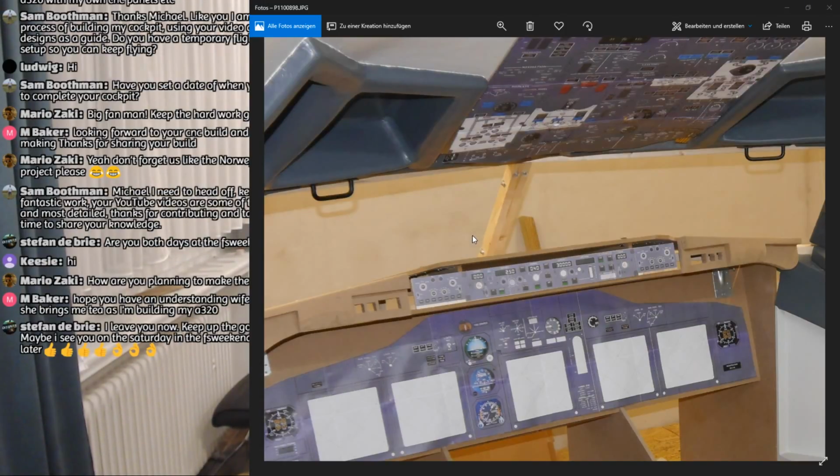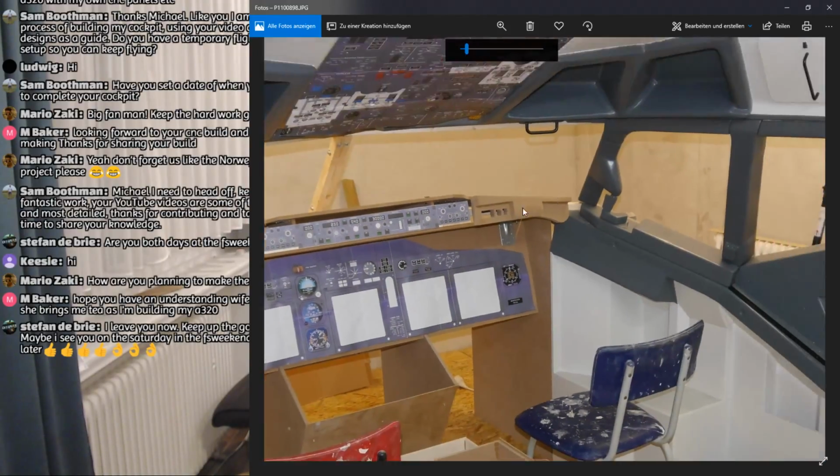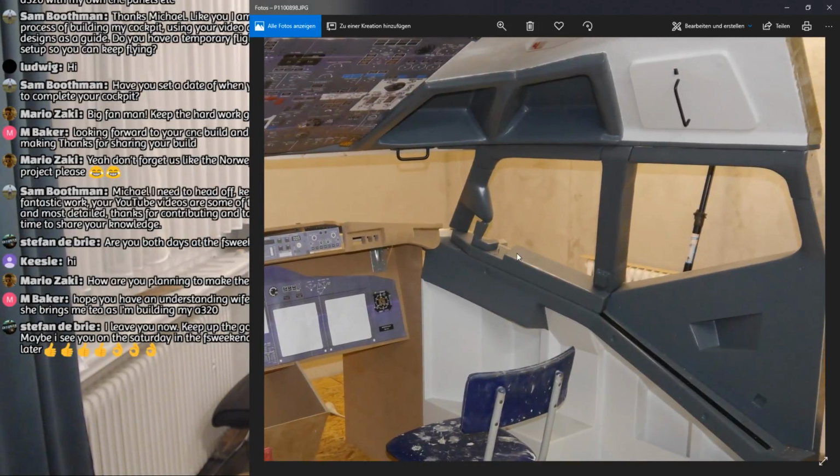Yeah, so the last topic, I'm showing something in the cockpit, and then I think I will end this stream. I talked about the windows here, and these frames will be finished, and there is also a little frame behind here, a little bit of wood. Behind the chart hole there is a little bit of wood visible. This I will also cover with this glass close and acrylic 1 solution.